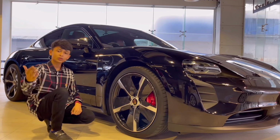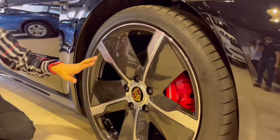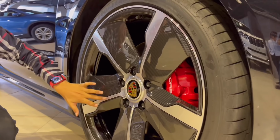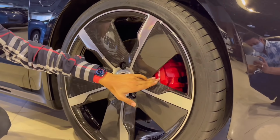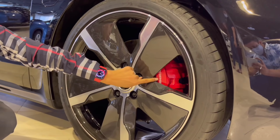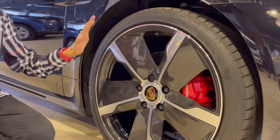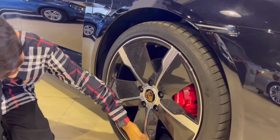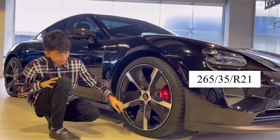So let's go closer to the wheel. Look at the attention to detail on the carbon fiber. You have carbon fiber accents with silver accents, the center cap with the Porsche, and just look at those 6-piston brakes. You have red calipers with Porsche written in white, and you can see the brakes. Really cool. And then let's see the profile. These are 265 35 R21s.